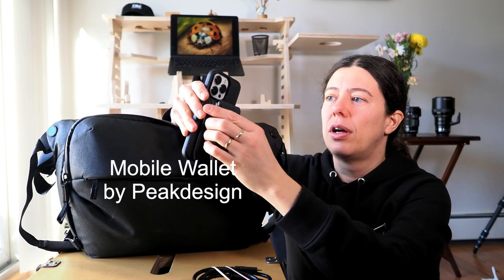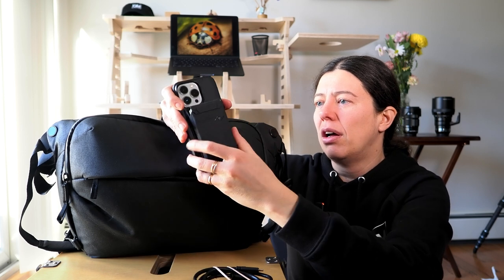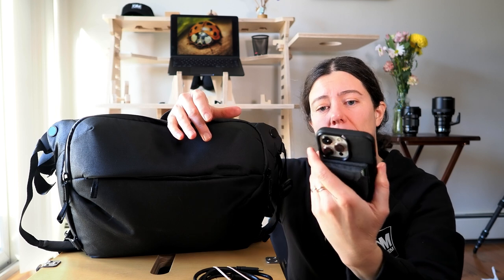And also in this pocket, I have my phone. That's the Peak Design wallet and stand. And that's also the Peak Design case. It works very well. I love it. It has an age. I've had it for quite a long time now, and it works really, really well. So this is also always in my camera bag.